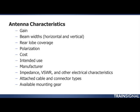I literally could probably talk to you for 2 hours on just what all of this stuff means. But you need to understand that some of the ideas behind what antenna is being used has to do with the amount of gain that an antenna has to offer. So gain has to do with power. Again, if you've been trained in this, I'm not being overly technical. But we have beam widths, both horizontal and vertical. In other words, how does the beam actually travel from the antenna?